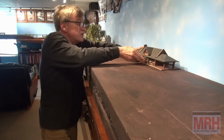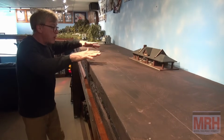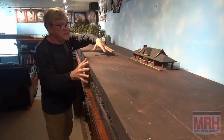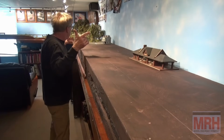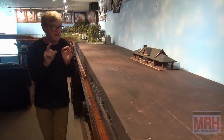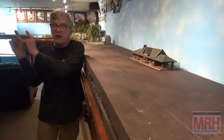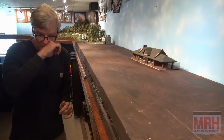Okay, so the module's now dry, everything's set up. I've put a coat of brown latex paint on everything just to seal the foam. So at this point, I've got some track. Micro Engineering is doing business. They sent about 280 feet of track, which will do this project and also help me build a new passenger holding yard, which is also in the works for this summer.